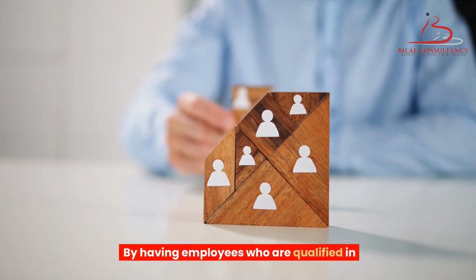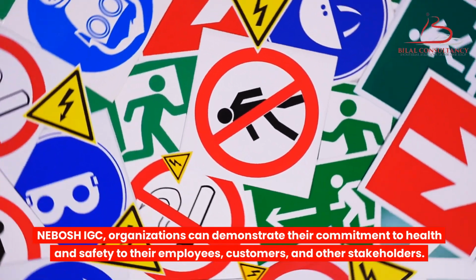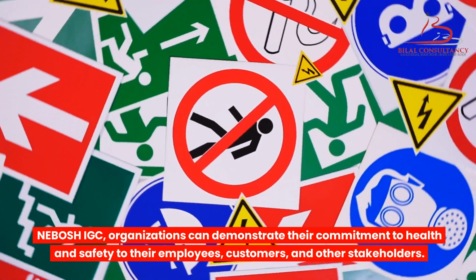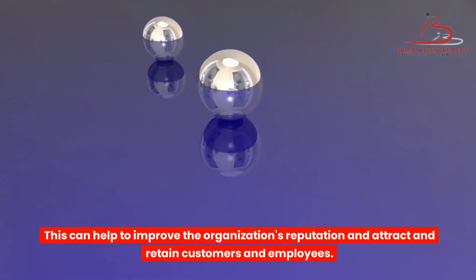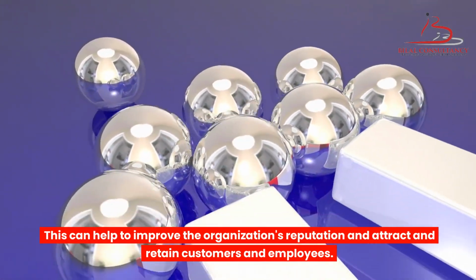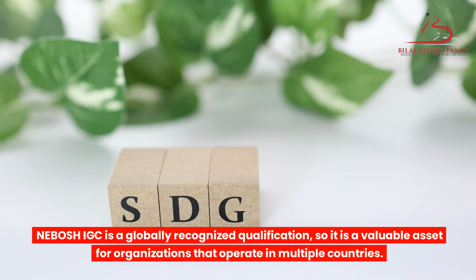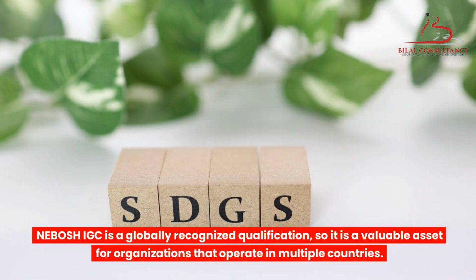Demonstrating a commitment to health and safety. By having employees who are qualified in NEBOSH IGC, organizations can demonstrate their commitment to health and safety to their employees, customers, and other stakeholders. This can help to improve the organization's reputation and attract and retain customers and employees. NEBOSH IGC is a globally recognized qualification, so it is a valuable asset for organizations that operate in multiple countries.